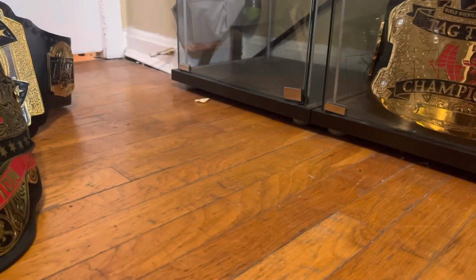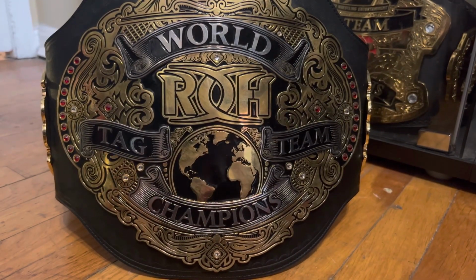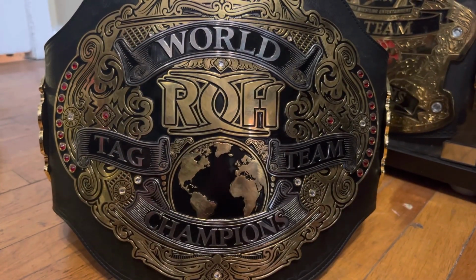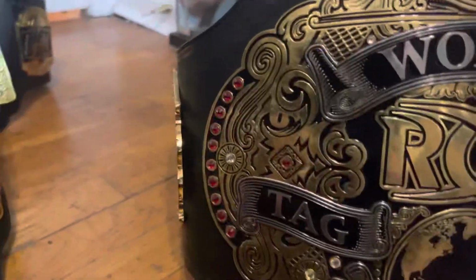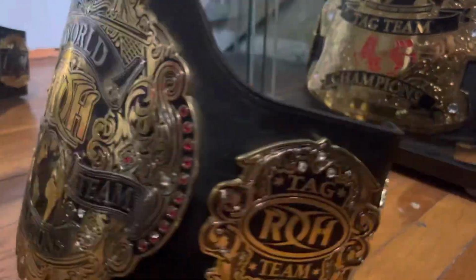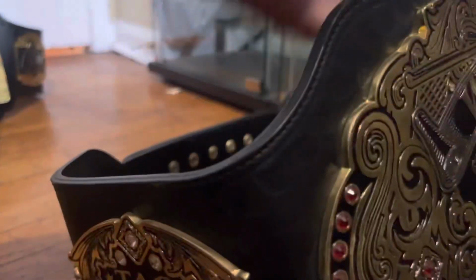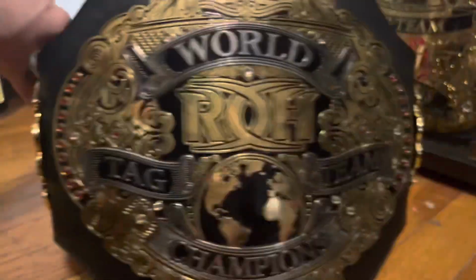Now, we're going to go on to the Ring of Honor World Tag Team Championship. I love the design of the belt. I just don't like the leather cut. You know, this production of titles and the leather cuts on all of them were absolutely horrendous. Anyways, World Tag Team Champions, Ring of Honor logo in the middle, the globe. You have the red gems on each side of it, the tooling on the main plate, the crown at the top, the globe at the bottom, and then you have the sides right here, Tag Team Ring of Honor, the globe right there. And then you have the Tag Team Ring of Honor and the globe right there, gems on the side plates.